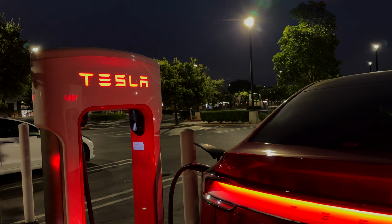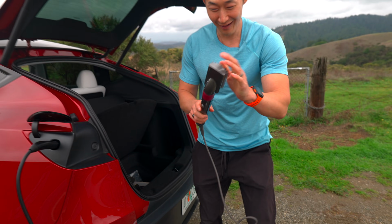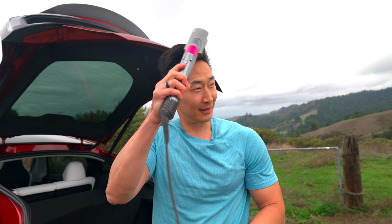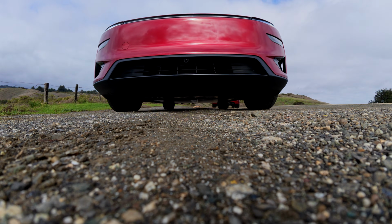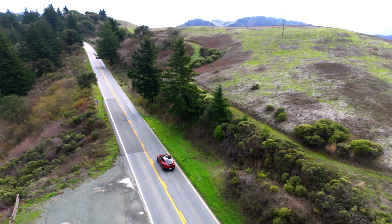250 kilowatts, you get 144 miles in 15 minutes. It supports vehicle to load capabilities. And in the future, possibly vehicle to home capabilities, which is super cool. And the batteries are brand new, not in any Tesla ever created. Brand new facility from Panasonic.